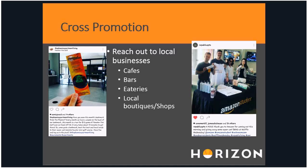Not only do your residents get to benefit from coupons they might have to offer, and you get to share your property information with these businesses, but they also get to benefit from it because they get access to 500 to 1,000 residents that you might have on your site.